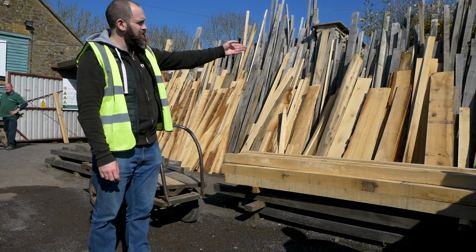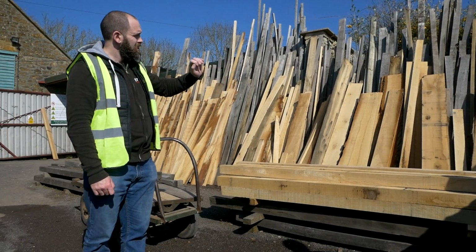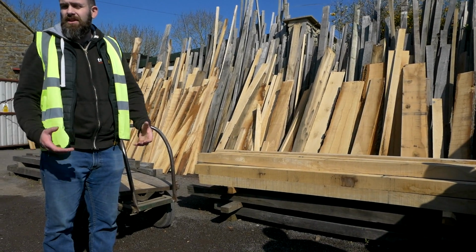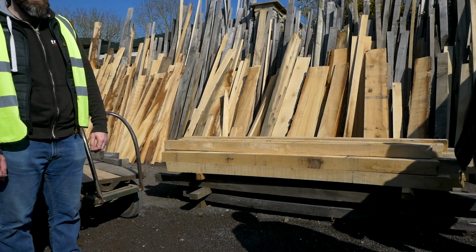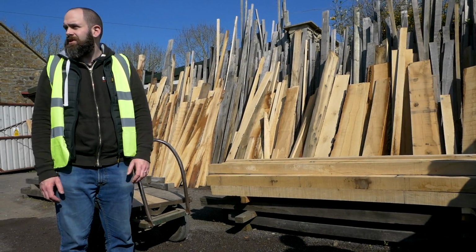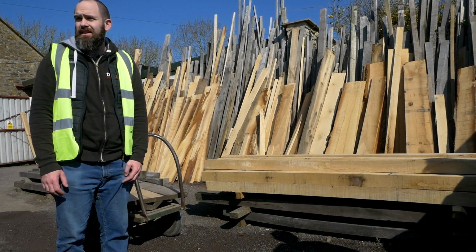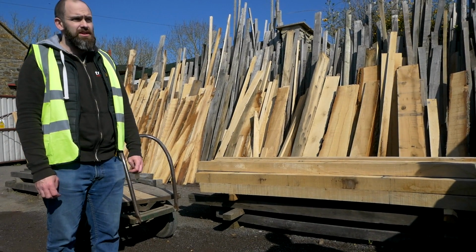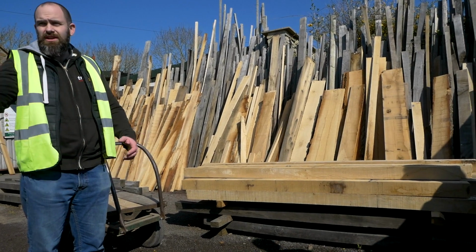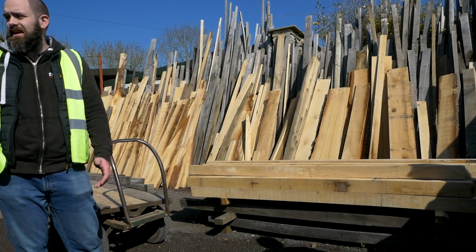Some of it, obviously the greyer bits, have been out here a little bit longer, but this tends to be cheaper because it is green timber, so it's going to have a higher moisture content than all of the kiln dried elements. But if you're working on things like an outdoor bench, or if you're wanting just a new fence post or something like that, this is much more suitable for that kind of job. Or even if you just want to buy it cheap and dry it yourself, and want to work with it in a couple of years' time, there's that element as well.